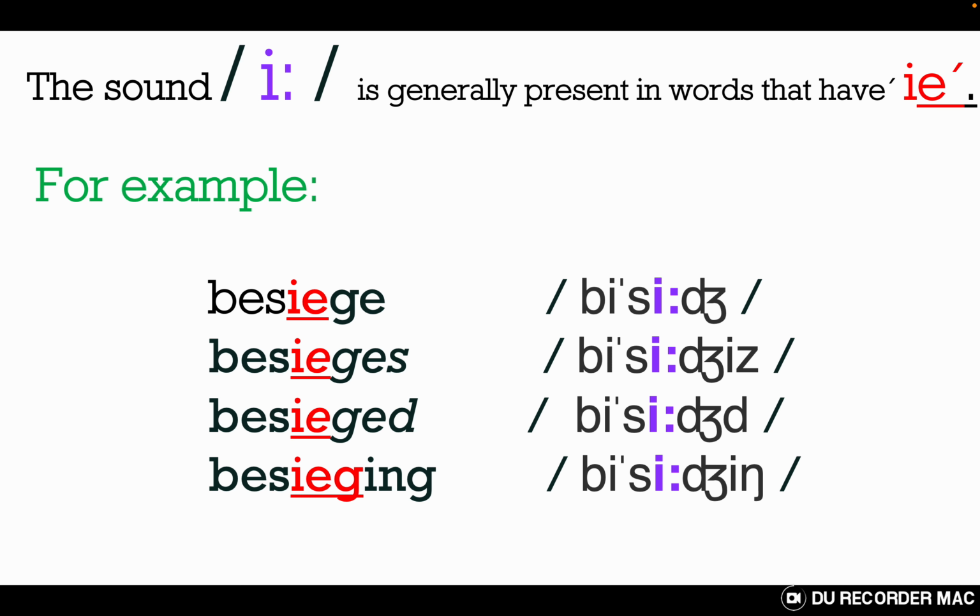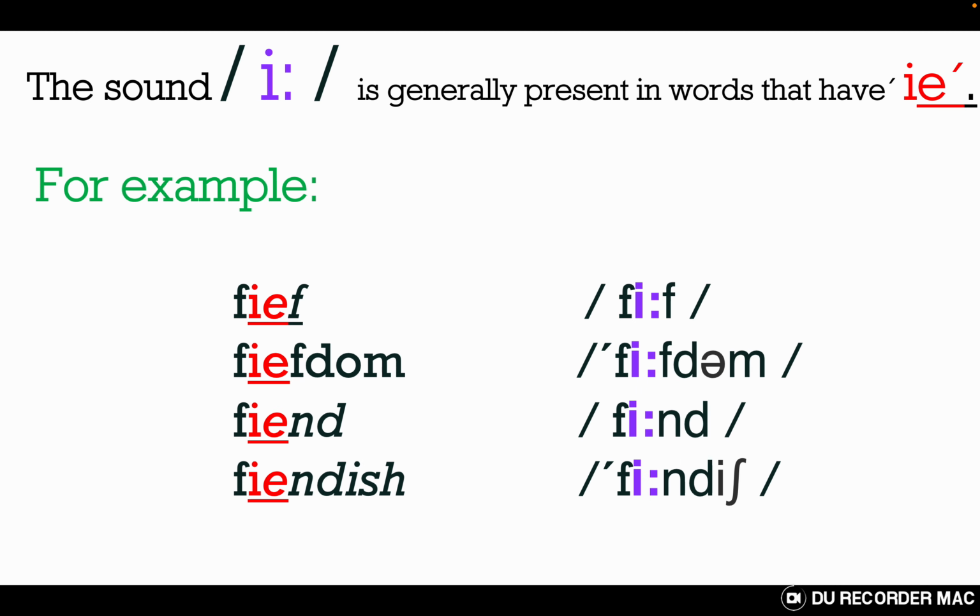Besiege, besieges, besieged, besieging. Let's repeat after me. Besiege, besieges, besieged, besieging. Let's go to the next slide. Fief, fiefdom, fiend, fiendish. Let's repeat after me. Fief, fiefdom, fiend, fiendish. Let's continue.